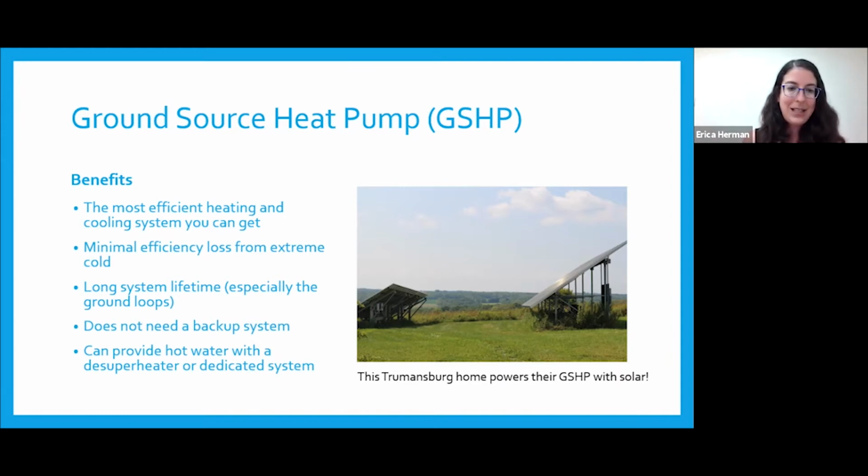Weatherization is still good, but nice to know that. And with ground source heat pumps, you can also have an add-on hot water heater system for whole home needs or for partial needs.